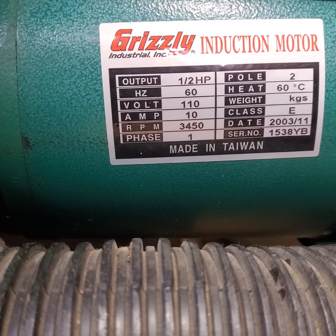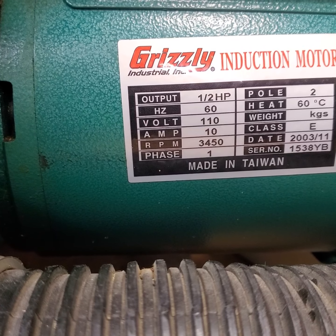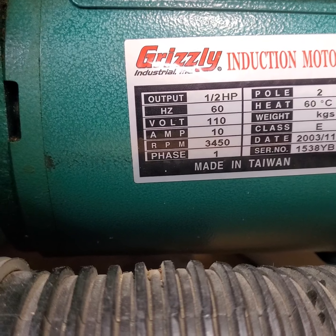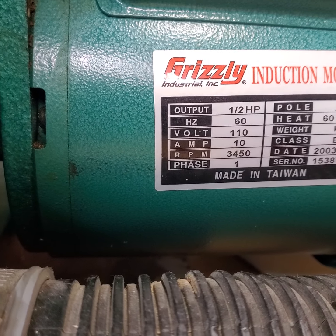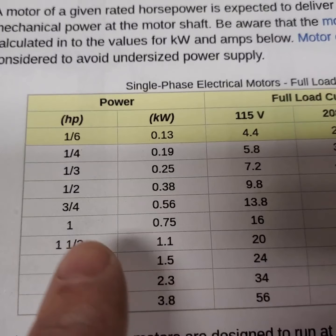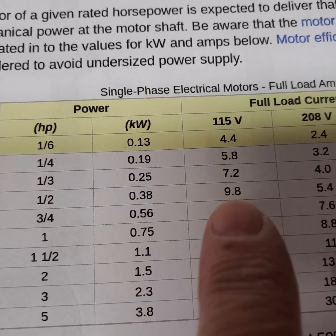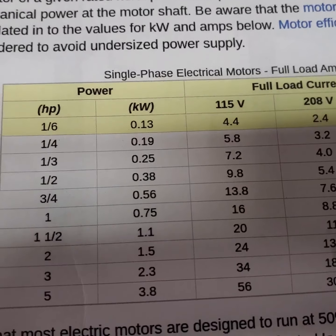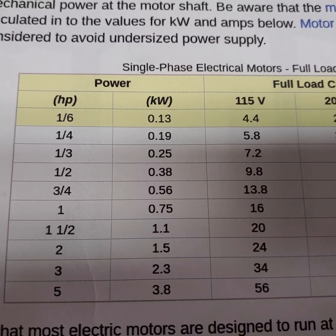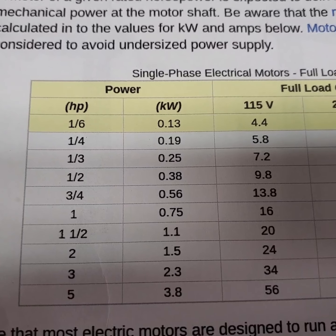Let's look at this motor. Notice though, made in Taiwan. That might mean something. It claims half horsepower, claims 10 amps. All right, you know where we're going. Back to Engineering Toolbox. Half horsepower, 10 amps. Engineering Toolbox says 9.8. Grizzly's right on the money with that one. A plus. I love Grizzly for that bandsaw. It's my go-to bandsaw. Couldn't be better.